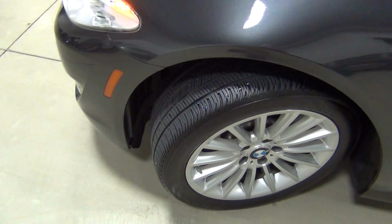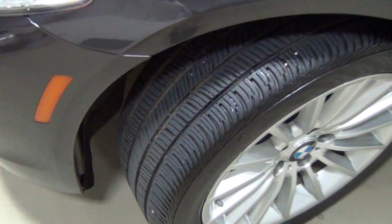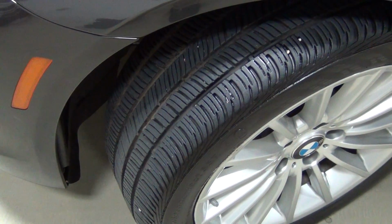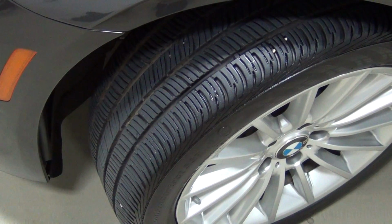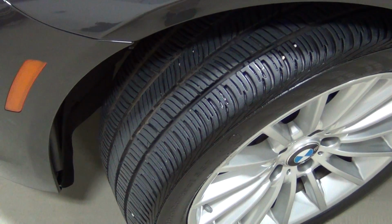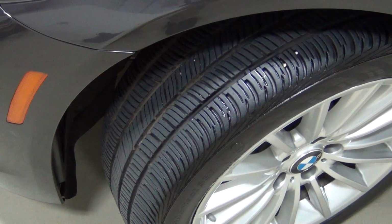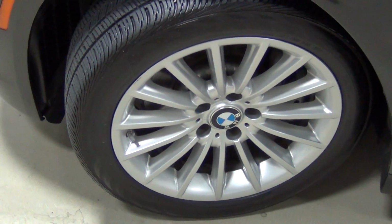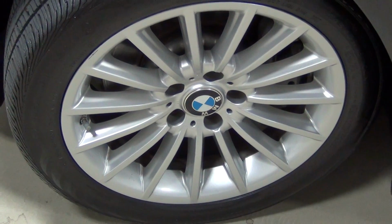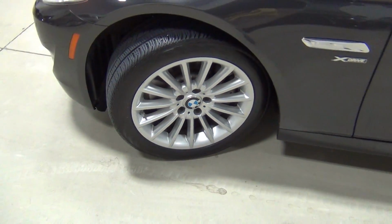Now if you look at the tires, those tires are Continental 18-inch tires. They measure 9/32, which is a lot of tread left. That's conservatively about 80 to 90% of the tread left. And I'll show you what all the wheels look like. The wheels look great. Really, really nice.